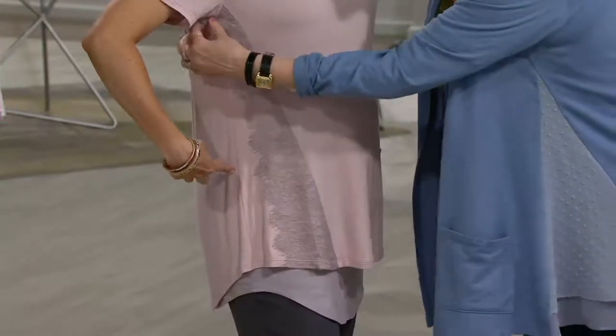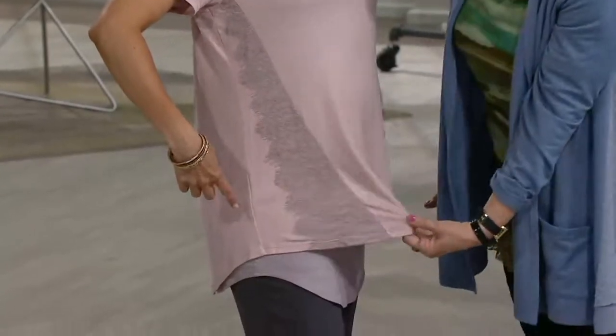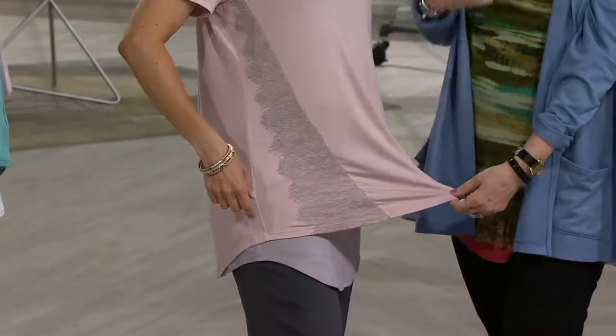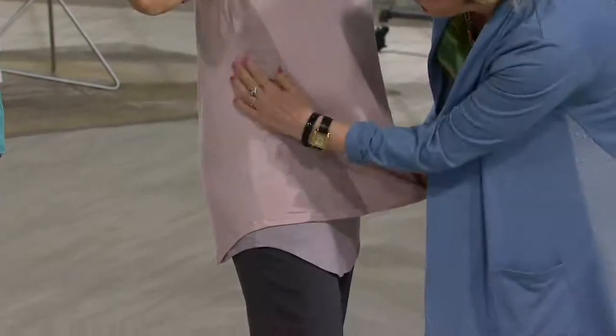It starts at 1 inch under the arm, it goes down to 4 inches. And that's what makes these so chic and so special. And that is just amazing that this is that eyelash lace. It's actually sewn down. Machine wash, and tumble dry.